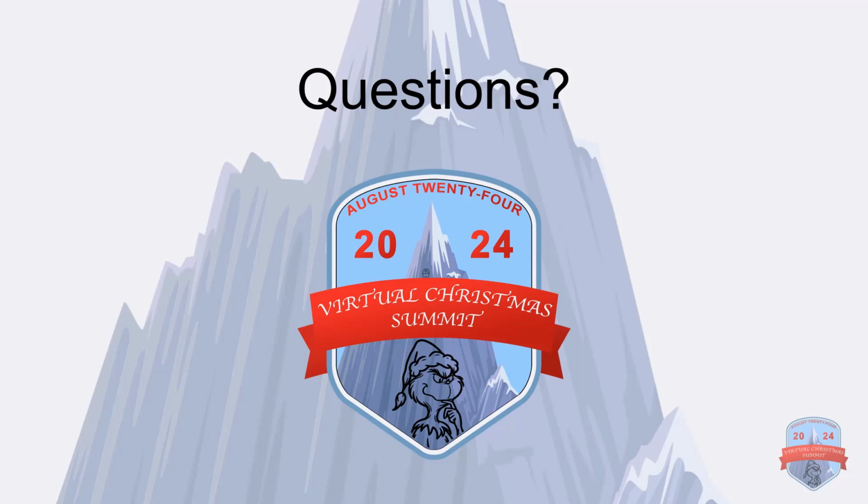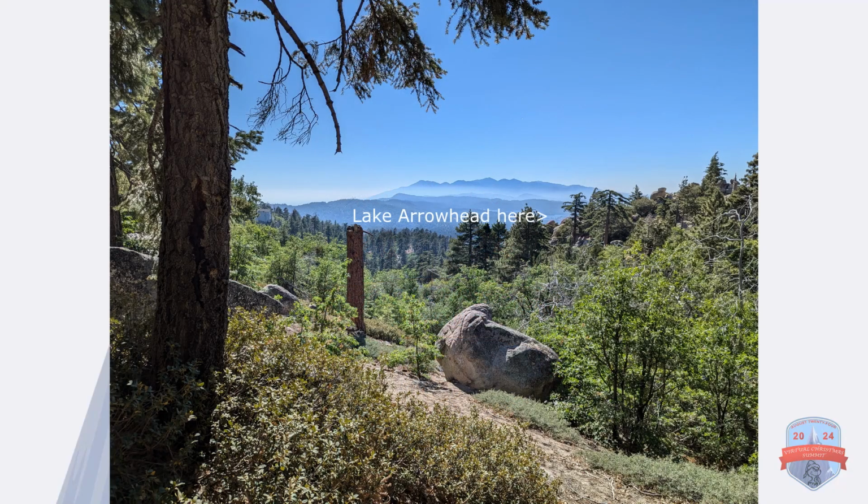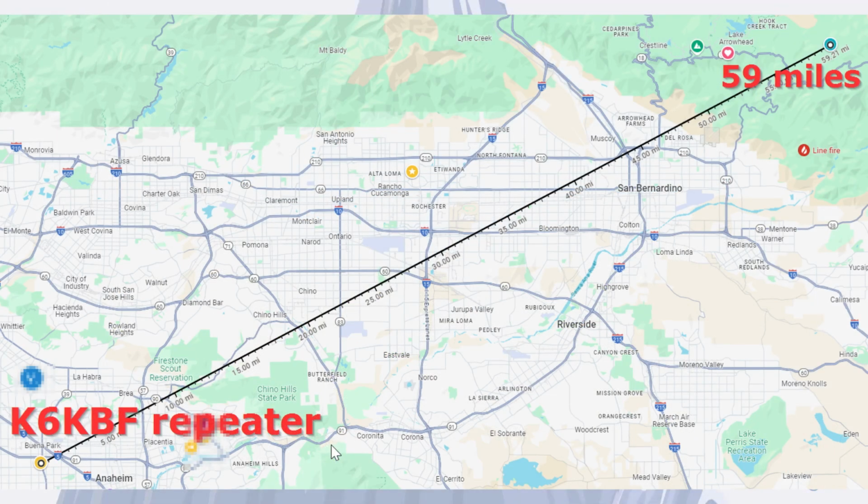Yeah, but like with radio waves, for example, just this last weekend, I was up in the mountains of San Bernardino, and I'm a ham radio operator, and I was talking all the way to Knott's Berry Farm with just my little handheld transmitter. I mean, line of sight. Ham radios are kick butt.